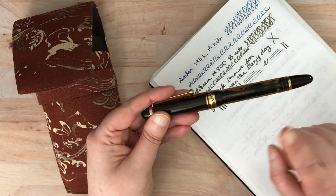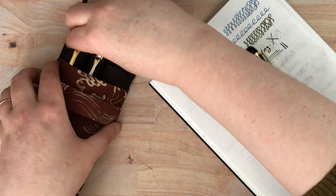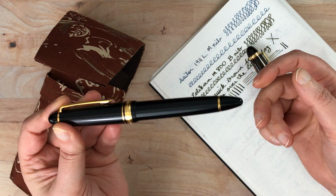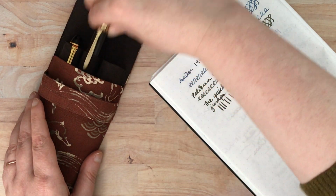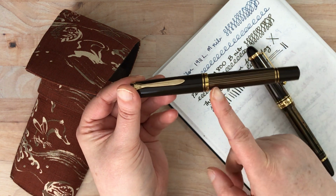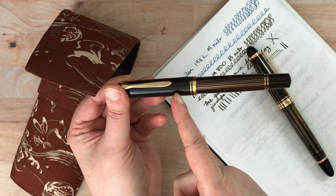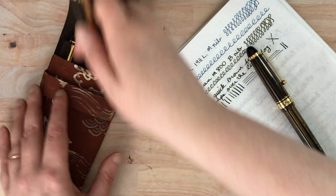So this pen, and I should have told you before, I'm all over the place today, you guys. So Sailor 1911 large, I talked about it in that prior video that I've linked below. This is a cartridge converter pen, so that's sort of a standard thing. This is a piston fill, so you can only use bottled ink, but that's why it has such a large capacity. You basically twist it down so that the little piston goes to the end, and then you twist it up to suck all the ink up into the reservoir here.